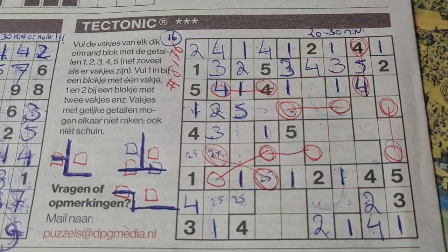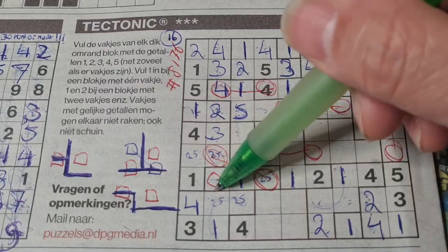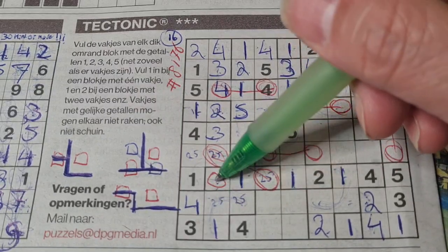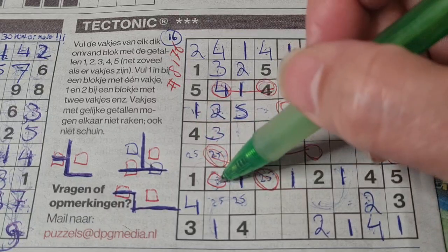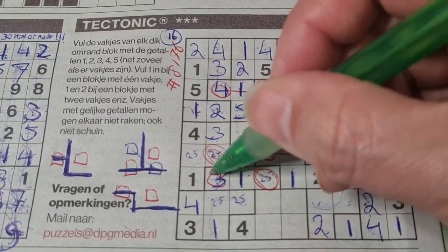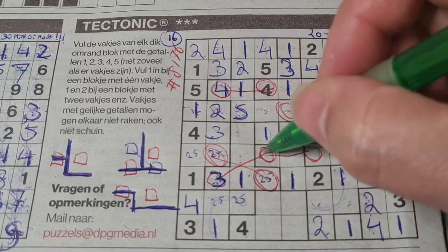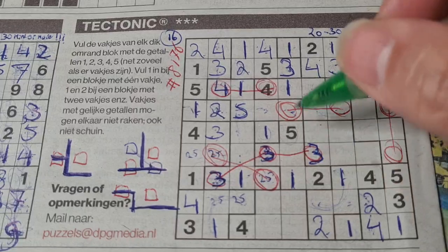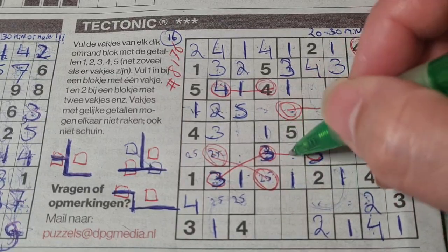2 to 5, okay. I think this box should be a 3 because it can be 1, can be 2, we have a double 2 there, should be a 3, can be 4, can be 5, we have a double 5 there. Alright, this is definitely a 3. Is connected with that box, should be a 3. Is also connected with this box, should also be a 3. 1 box left in this area for number 4.